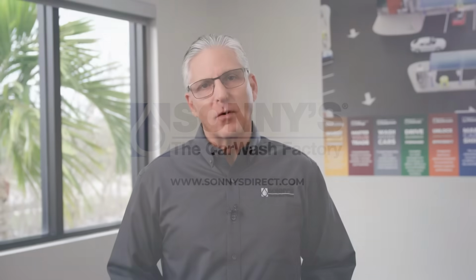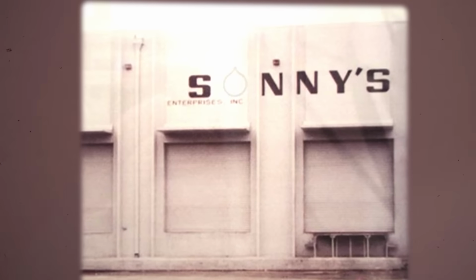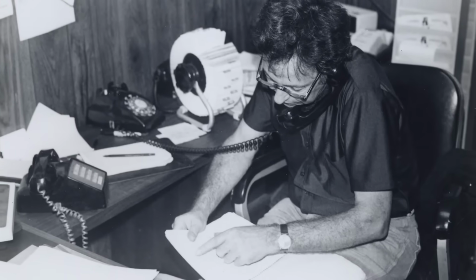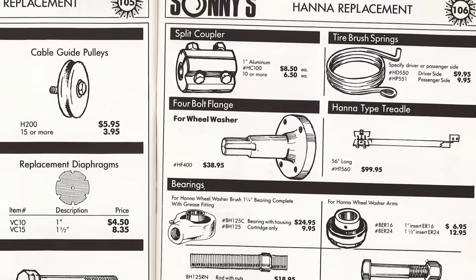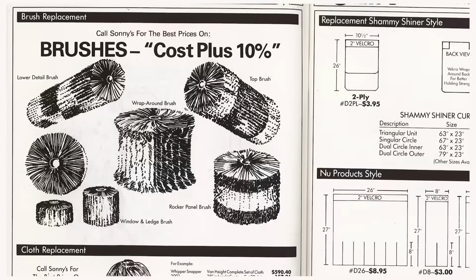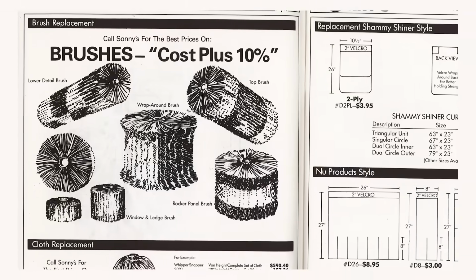In 1974, my father, Sonny, retired as a car wash operator, and then in 1978, he opened up a small car wash parts company called Sonny's. How small? Real small. He sold 3 replacement items. One was an aluminum coupler, the second was a plastic vacuum nozzle, and the third was a synthetic chamois that was a replacement part for a drying machine.